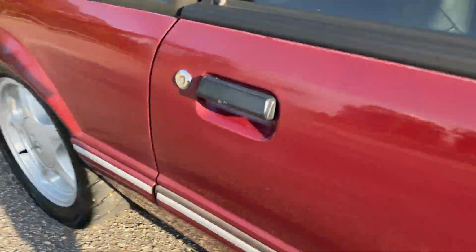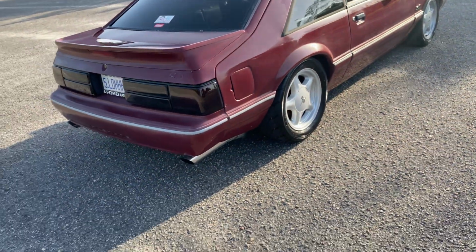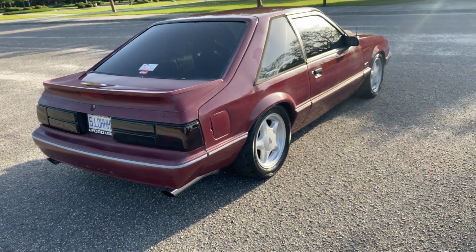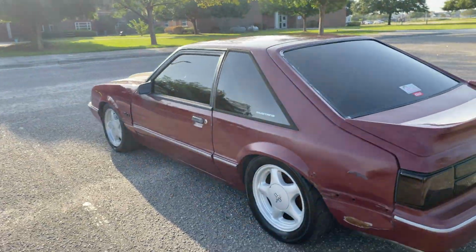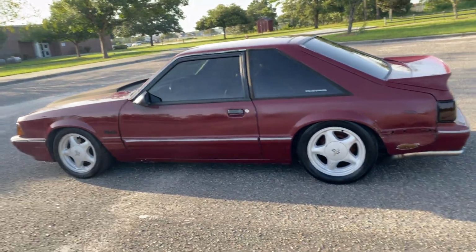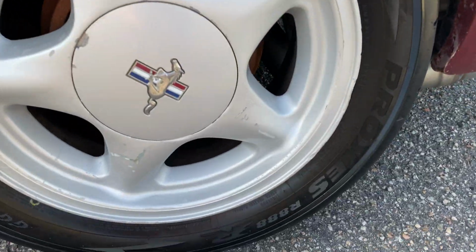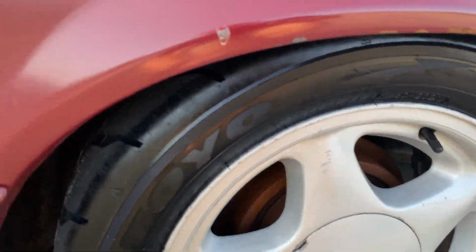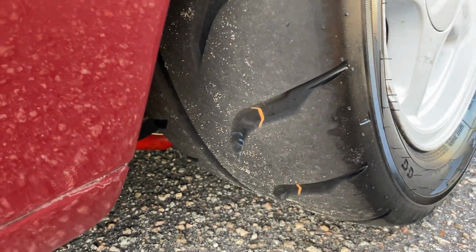I mean, these tires are stupid good. I can hit it from a roll at 20 miles an hour and it just hooks. This car is so stupid from like a first gear roll now. It's crazy how much this thing hooks. There you go, Proxes R888Rs. I've always wanted these tires. I just kind of never had the guts to get them, but I finally did.